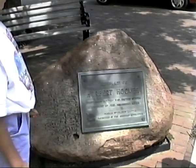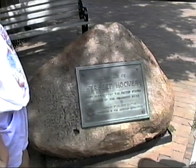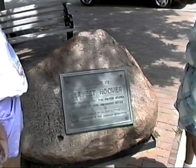First President of the United States born west of the Mississippi River, marked by Pilgrim Chapter, Daughters of the American Revolution.